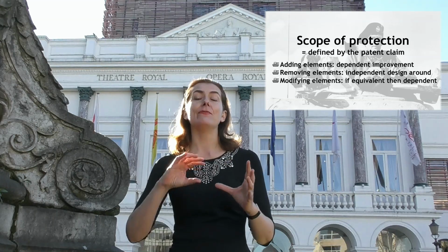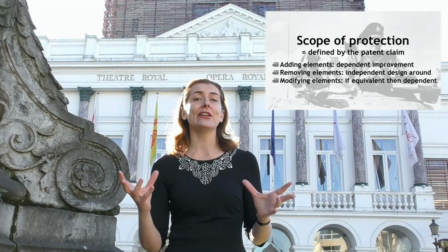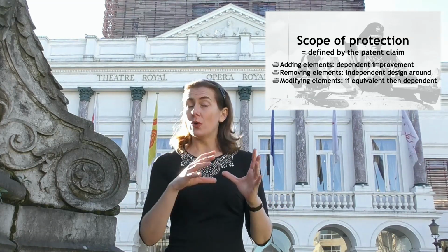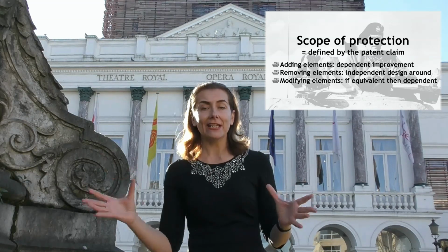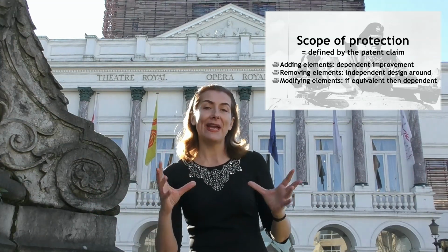What happens if we modify a claim element? Now this actually depends on whether the modification has been obvious or, in other words, equivalent to the skilled person. If it's an equivalent modification, we are still within the scope of the base patent. We talk of a dependent design around.